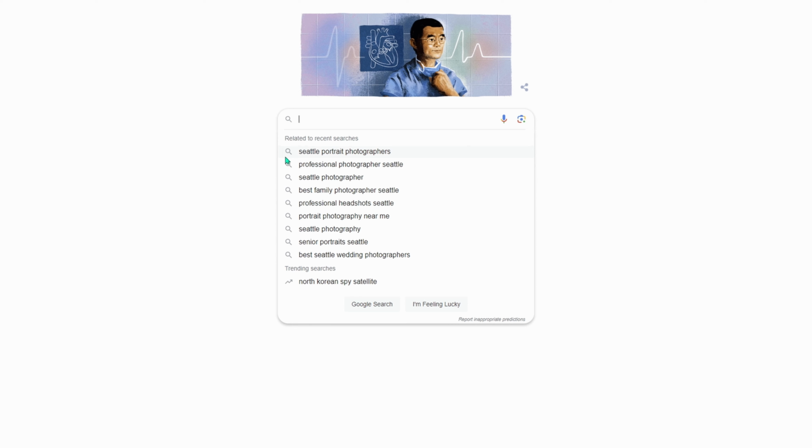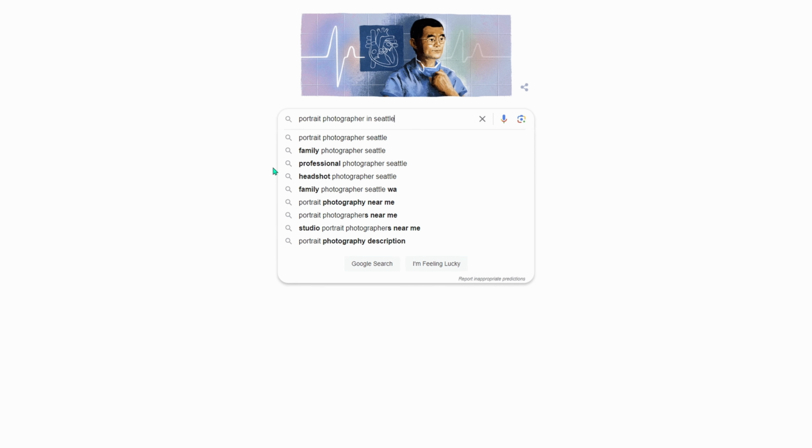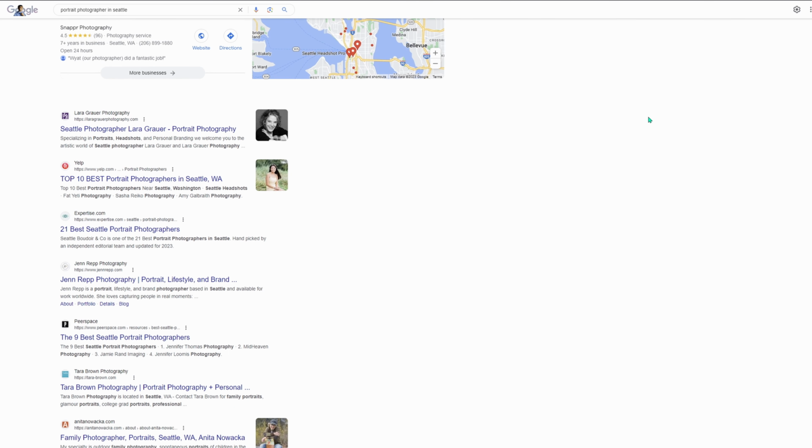If we are optimizing our website for SEO, our whole goal is to rank number 1 on those search results for particular keywords related to our business goals. For example, if you're a portrait photographer in Seattle, you'll want to rank number 1 on search engines when users enter the keyword portrait photographer in Seattle. I have a whole guide on my website about keywords for photographers, so be sure to check that out if you want to learn more.